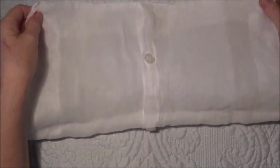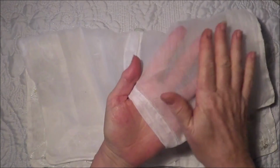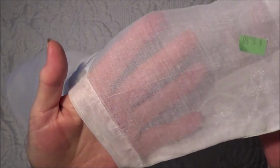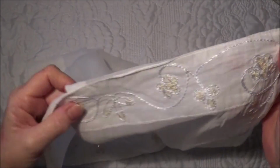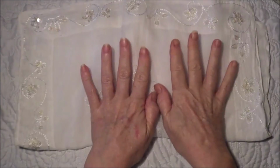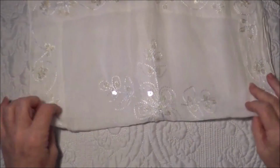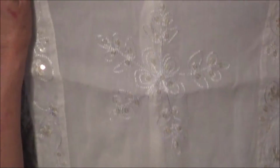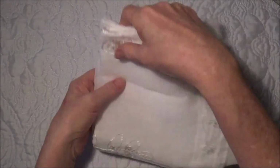And then I found this. It's a cushion cover, and that was 50 cents, but I love the sheerness of the fabric. It's just lovely, and all around it has this lovely embroidery with sequins, which would be nice in journals because it's not too bulky. It's very pretty. Isn't that pretty, that center part there as well? It's really, really delicate and pretty, that one. So that was a nice little find.